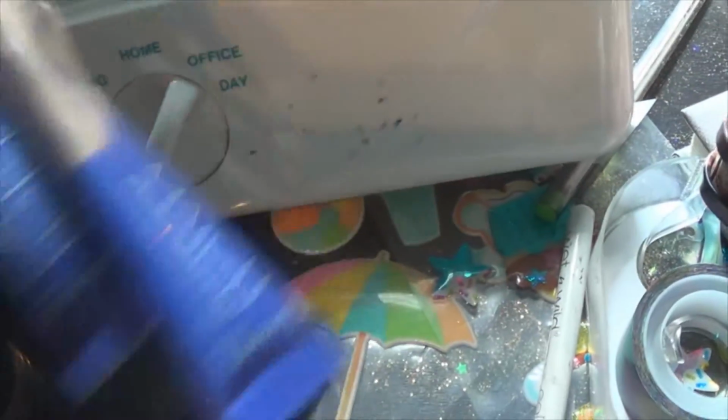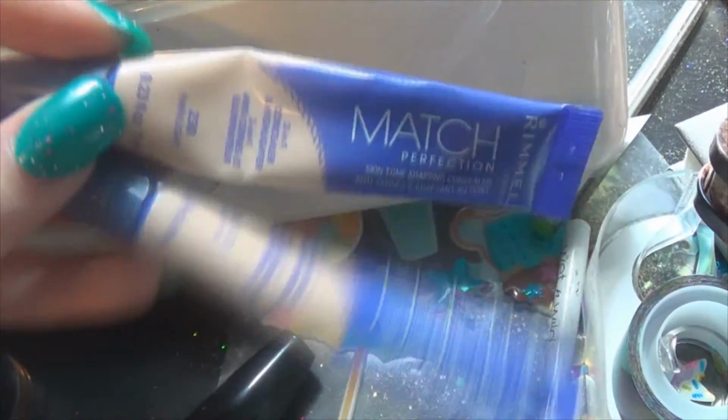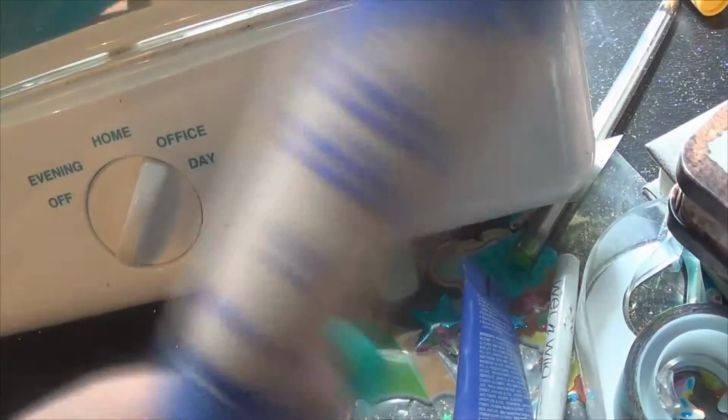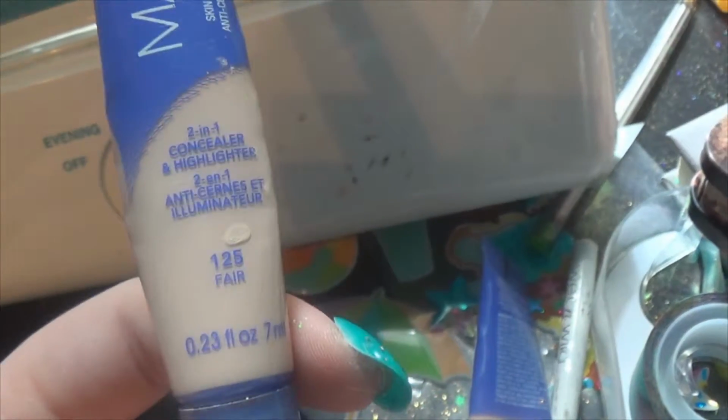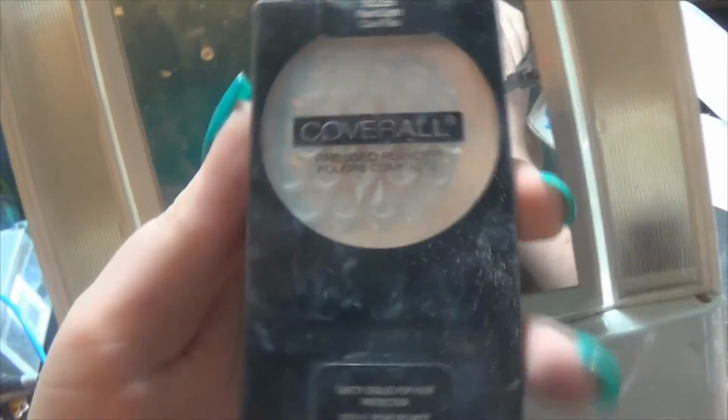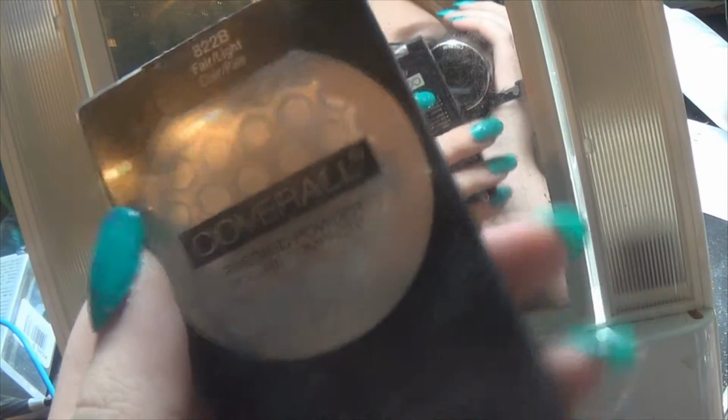And then I used these two Rimmel concealers, except is it weird the fair one is very orange on me, like this one turns out really orange on my face, but then the fair light's better. I don't even know, I feel like fair light is supposed to be darker. And then to set those I used the Wet n Wild Coverall pressed powder in Fairlight.